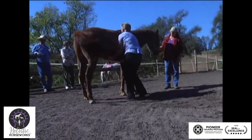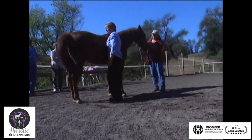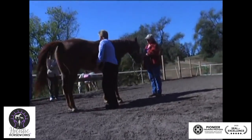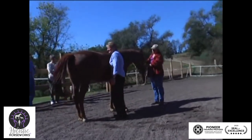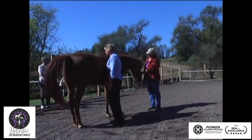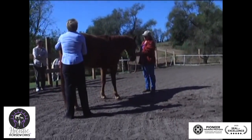There we go. So if they can do this and hold this, do you think you can keep the back up for the next 15, 20 years of riding? As long as you don't have a really bad saddle. There you go. So where does Withers go? There we go. Does he seem to be resisting less? It should be comfortable for them to do it.